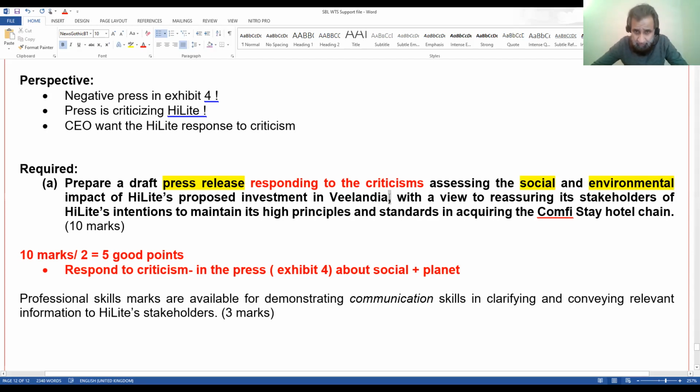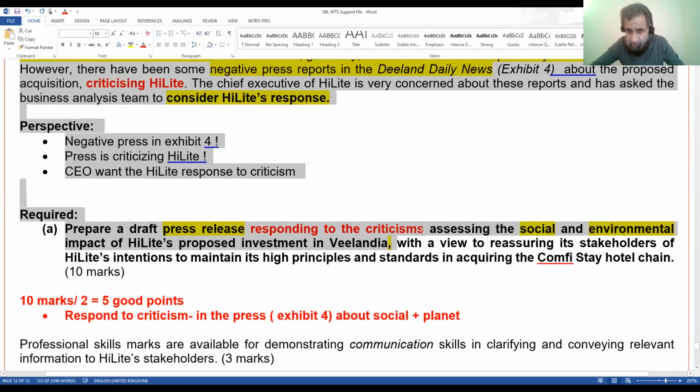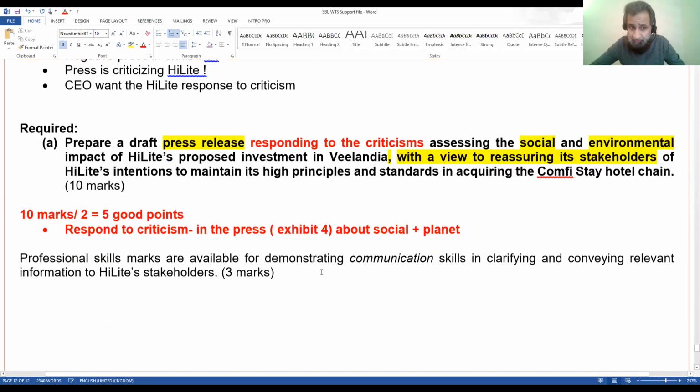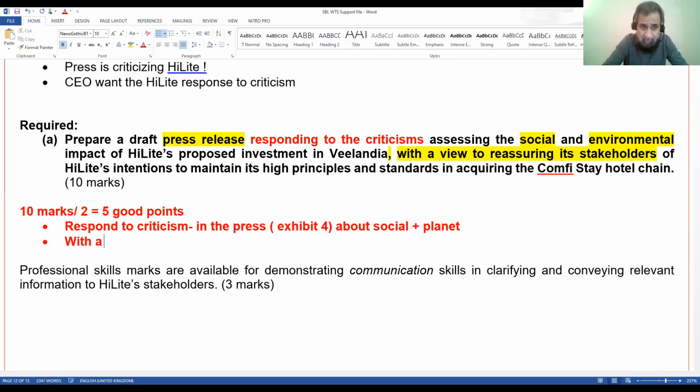Comma. And after the comma, with a view. So when you are responding to a criticism, you have to respond with a view of reassuring stakeholders. You need to reassure the stakeholders that everything is right. Whatever the newspaper is saying is wrong. You need to reassure the stakeholders.